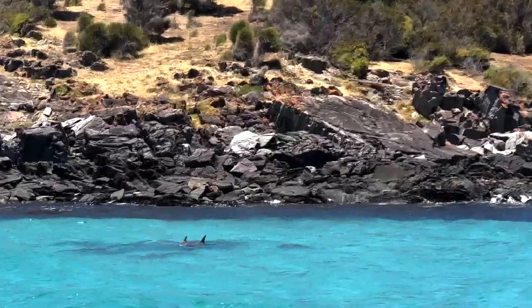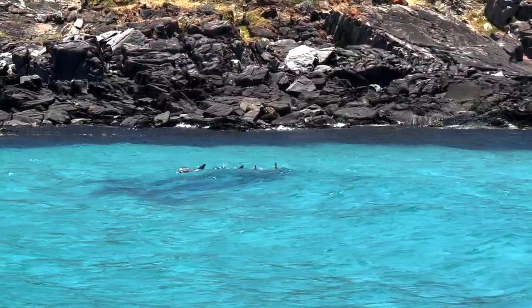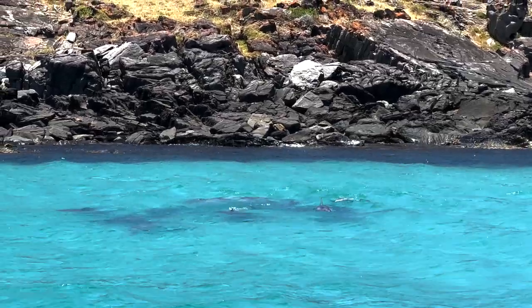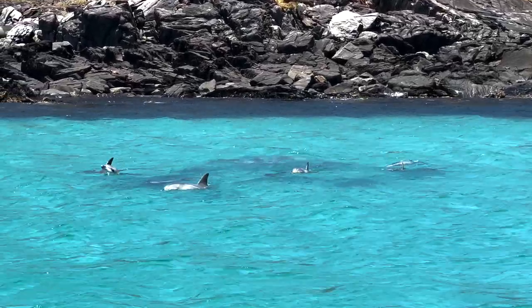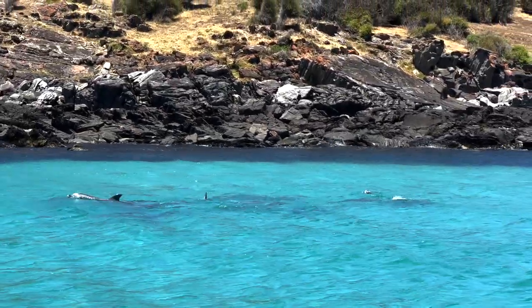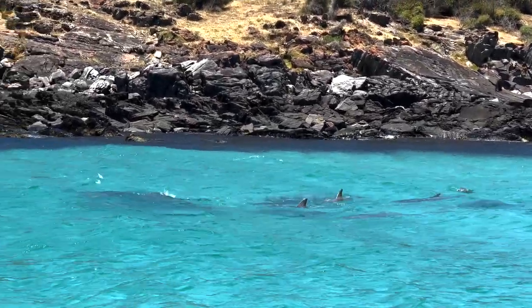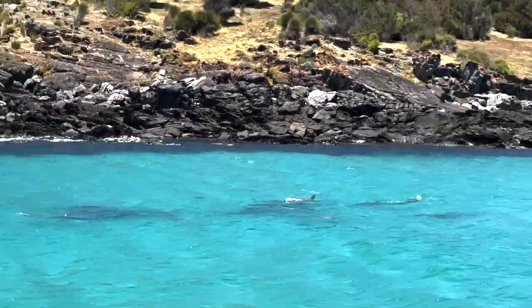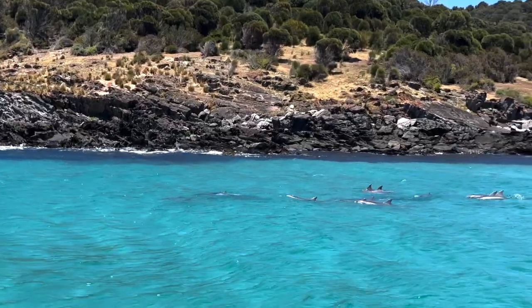There's a pod of dolphins who live permanently in what's called Dolphin Cove, right off the coast of Penneshaw. They are there because they have discovered that it is a safe place for birthing. New dolphins are protected in the cove. There aren't bigger predators that can get them. And so they've made this their permanent home, and they are used to folks being out swimming with them.